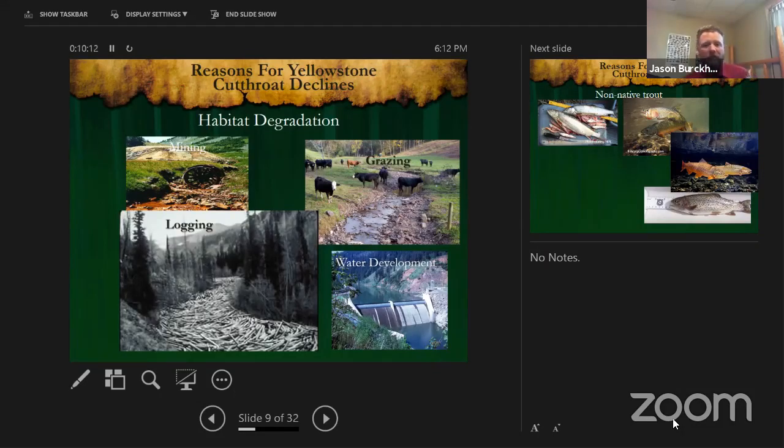Now, the logging may not have extirpated populations necessarily, but it certainly altered the habitat to reduce the carrying capacity of those streams. Water development has fragmented Yellowstone cutthroat trout populations, and in some cases that has led to the extirpation, or the local extinction, of some of those populations. And grazing. Now again, poor grazing practices may not have led to the extirpation of populations, but in some places it has certainly reduced the habitat quality to the point where many of those populations are dramatically reduced from their historic levels.